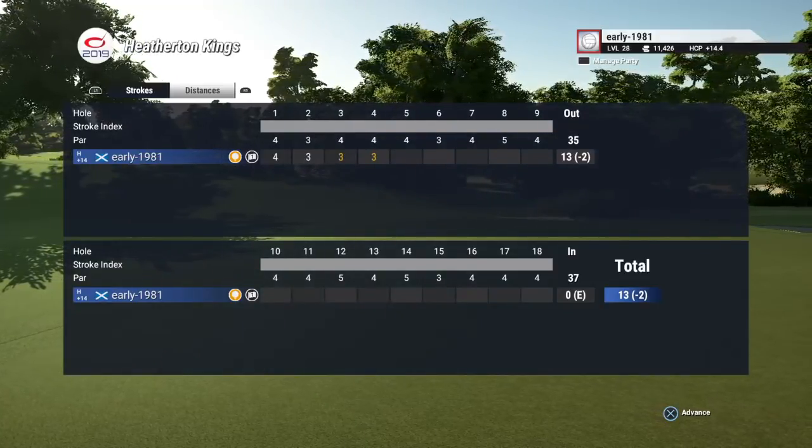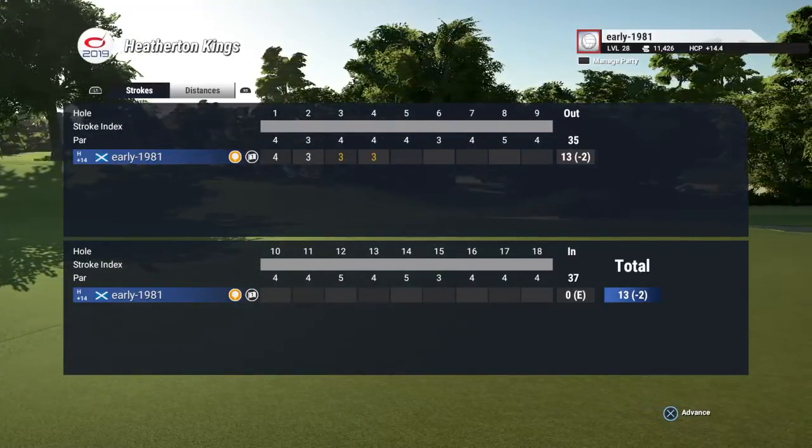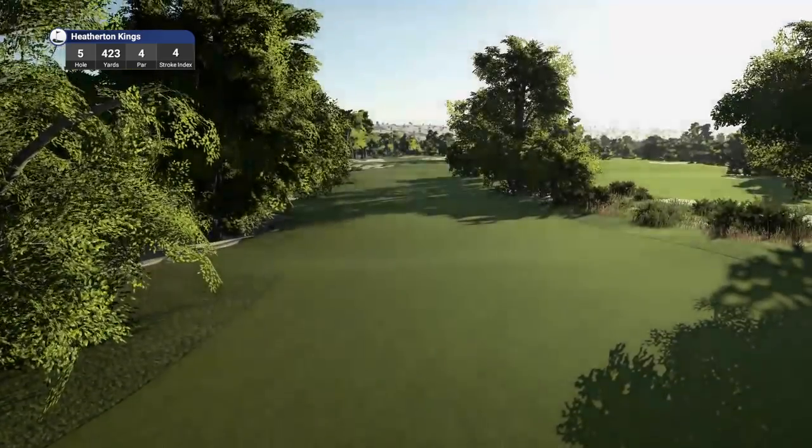Hopefully I can keep the ball under control today, Adam. But just definitely watch out for your windows, mate. Maybe put a few boards up.